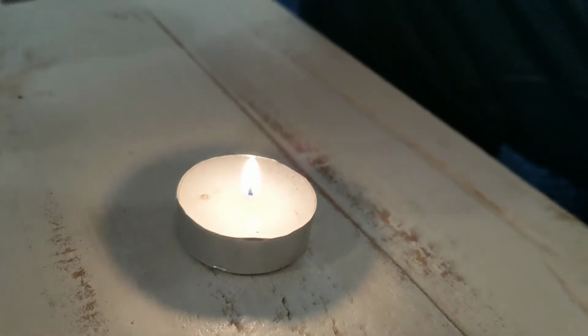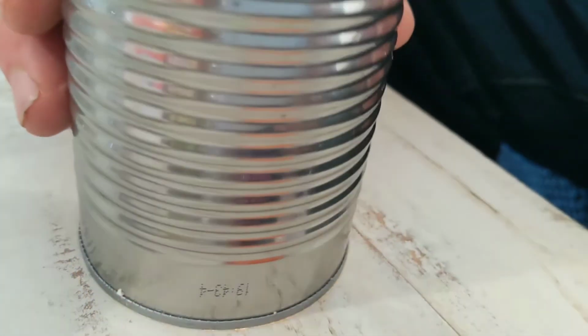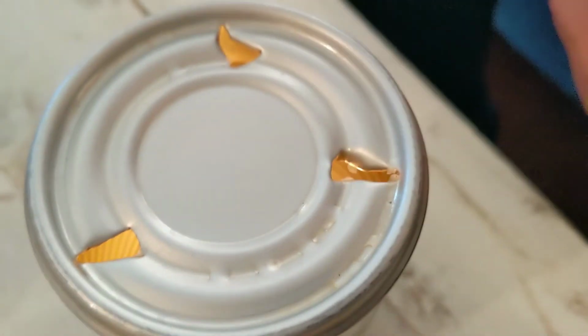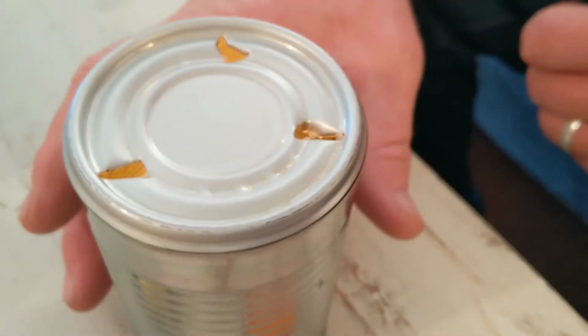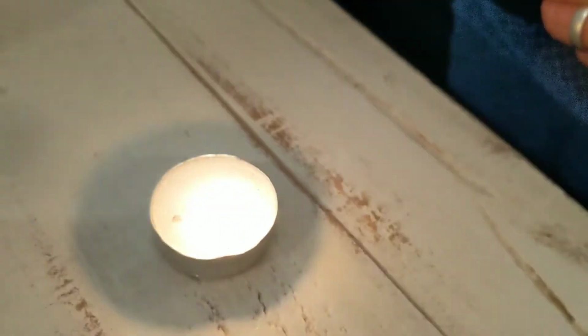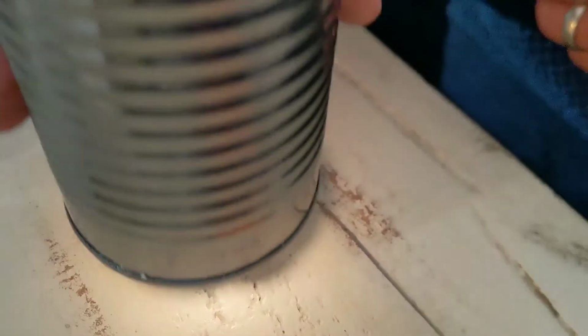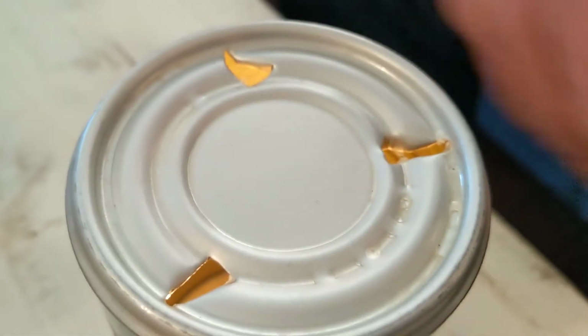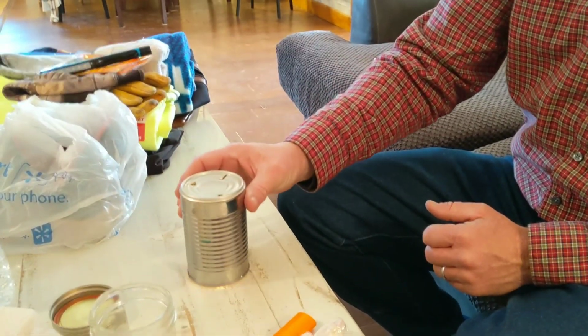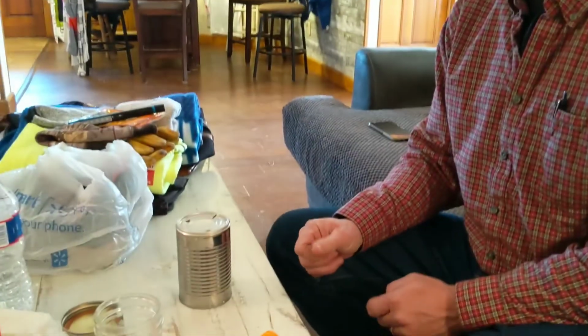Okay, let's test it. You can see in the holes there that it's still burning. So those holes are big enough to let oxygen still get to your candle. Take your soup can and just set it right over the top. And what that's going to do, that's going to trap the heat in there.